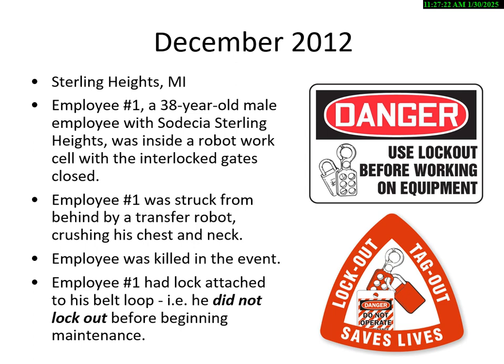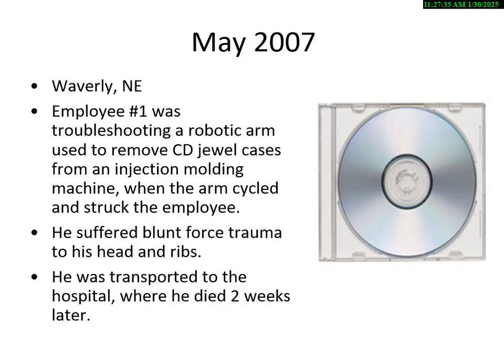The whole thing is that he didn't lock it out. You could do things like put an interlock door, it stops the robot while it's open, shut it. The proximity sensor recognizes that the person is in there. This one was taking a robot CD jewel case. The case is the plastic that's clear. The CD is the silver disc. And the arm cycled, struck the employee, hit his head and his ribs, transported to hospital. He died a couple weeks later.